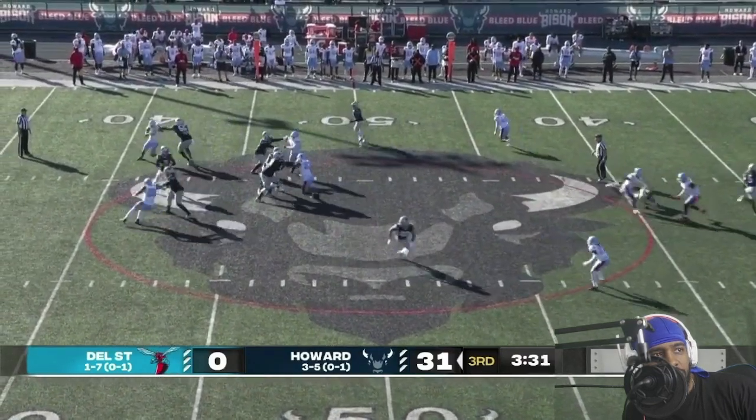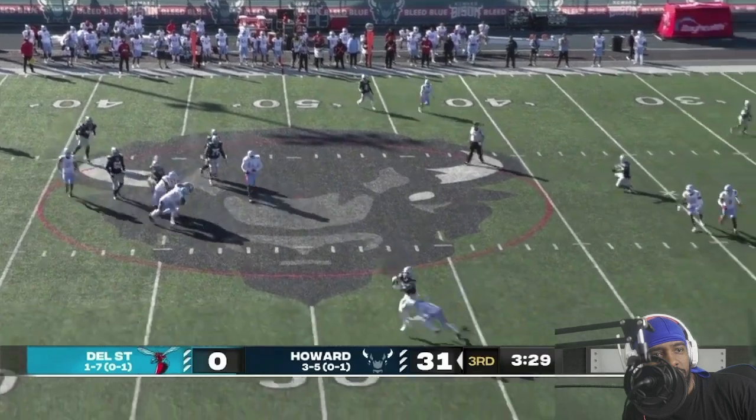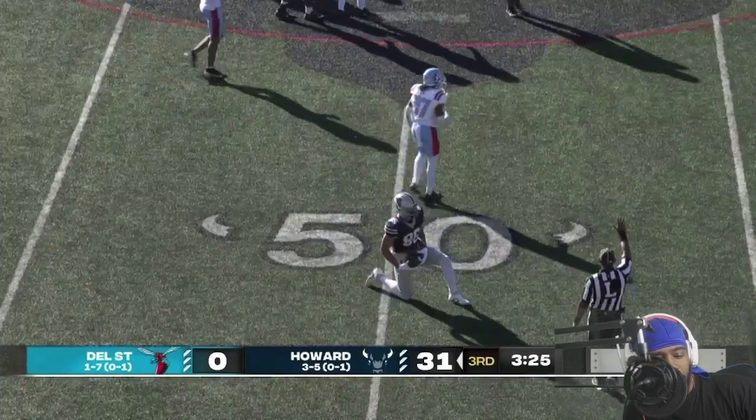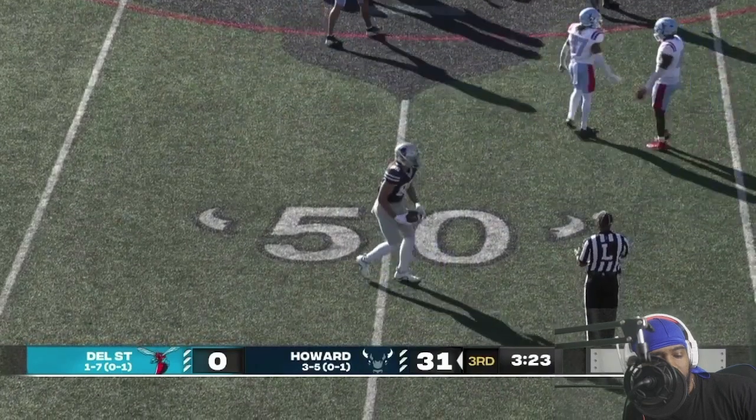Scroggins dropping back. Good protection once again. Scroggins flushed out. Finds a man. Hit, boy. Finding his big tight end.